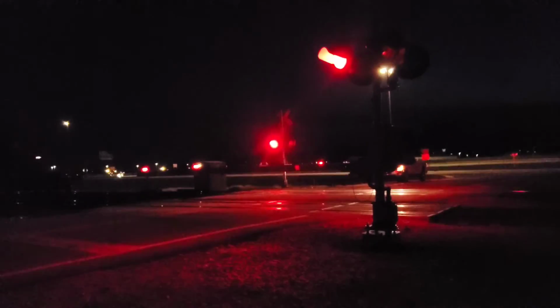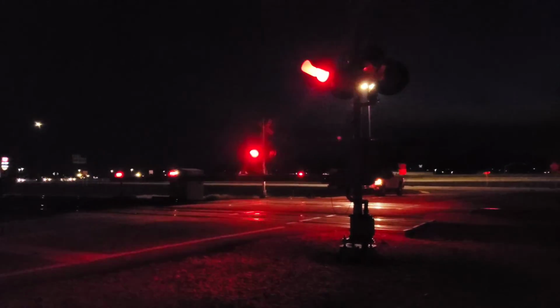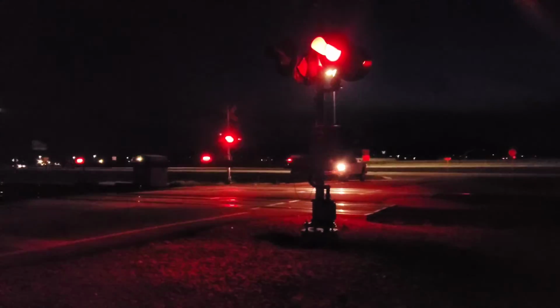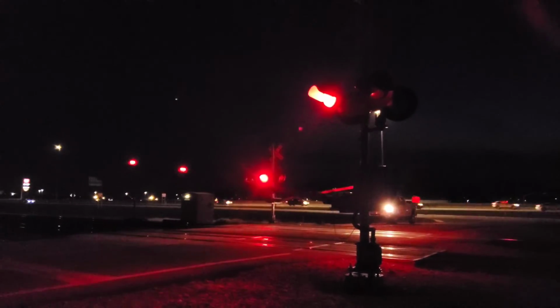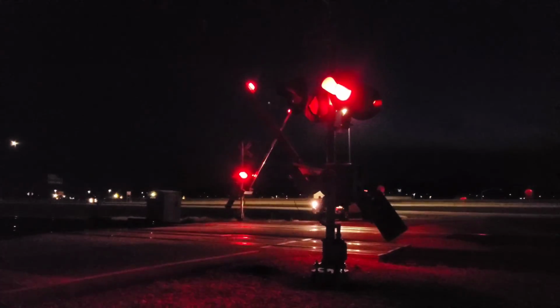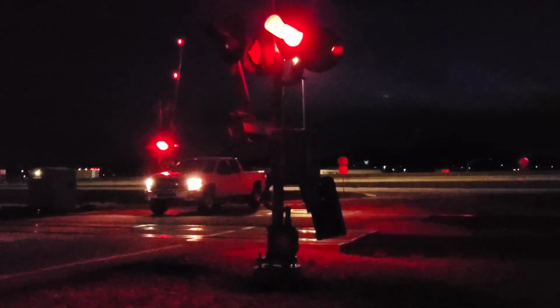There we go. It's cleared the crossing. The gate's just got to go up a little bit. And there we go. Up we go. That took about 9 minutes. That's it.